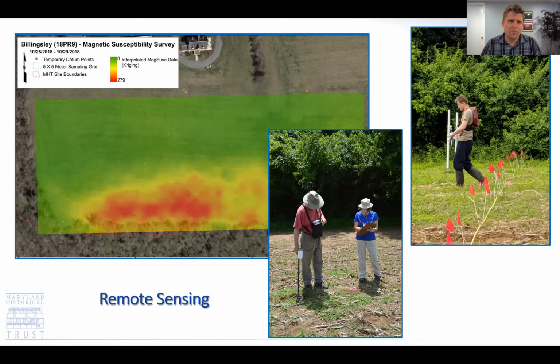And a gradiometer is basically a series of magnetometers that are in an array. They're spaced a set distance apart. And this is a dual flux gate gradiometer. Basically I walk along with it and it's taking a reading constantly, giving me a measurement in nanoteslas. Usually the way we have it set up, you can change the settings a little bit, but we usually have it set up to measure everything from negative 100 all the way up to positive 100 above 0. So it's looking for things that are not in the norm and mapping those.